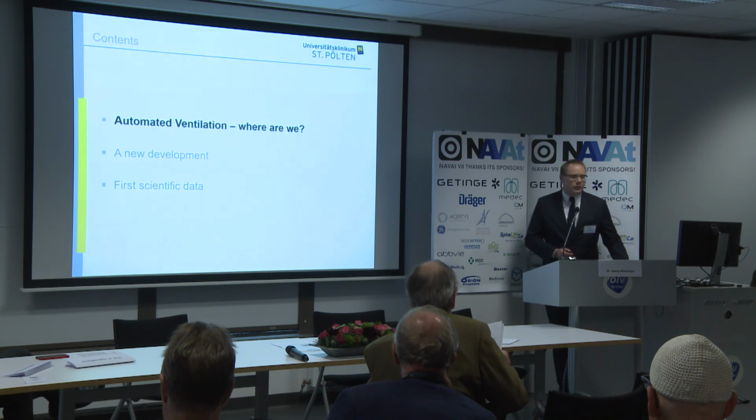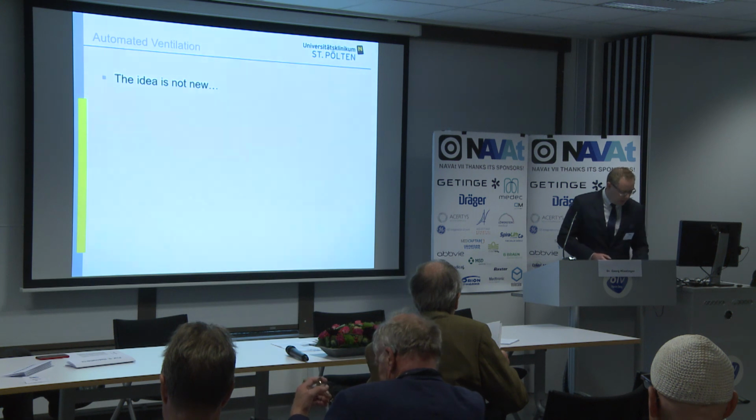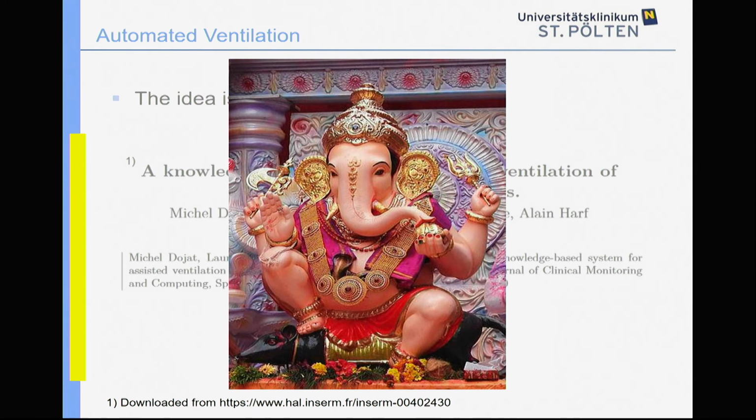Automated ventilation, where are we? Well, frankly, the idea of automated ventilation is nothing new at all, with the first major publications dating back to the early 90s. This is probably one of the most important publications of the time. They created a closed-loop ventilation control system, and they called it Ganesh. And when I read that name, the Hindu god Ganesh or Ganesha popped up in my mind, and that's why you find this little pink friend here on the first slide.